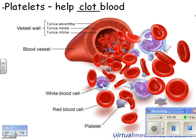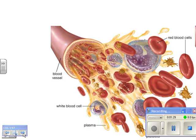So these clot blood. There's also other stuff in the blood, in the liquid part of the blood. Fibrinogen, for example. There's some dissolved proteins in the liquid part of the blood. Once the platelets start making a plug, the liquid stuff will come out and become solid, and that will help make a clot too. But the platelets are part of what starts the whole process.